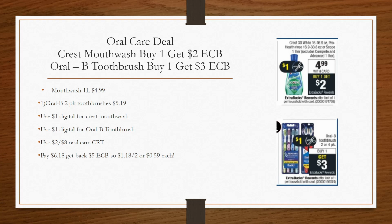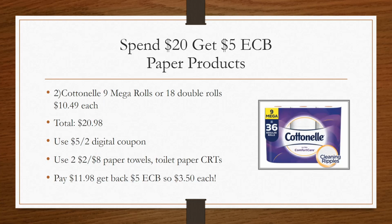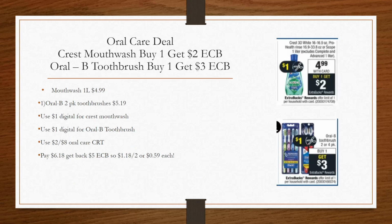So the next deal is going to be an oral care deal. So I did combine 2 deals based on an oral care CRT that I had. It was a $2 off $8 Crest Scope or mouthwash CRT. So these are 2 different deals here that you see. Oh, go back. How do I go back? There we go. Okay, 2 different deals that you see here.